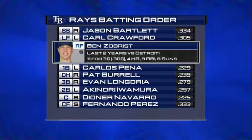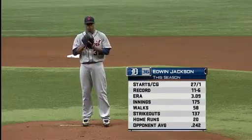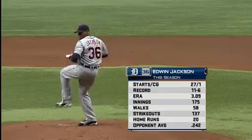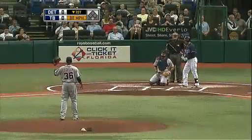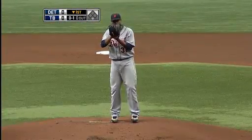Navarro and Fernando Perez rounding out the lineup for Joe Maddon. Edwin Jackson returns to the trap. An 11-game winner so far this year. ERA is excellent, 3.09. Less hits than innings pitched. And the first pitch is a strike to Jason Bartlett. And that has been a real key for Edwin Jackson this year. First pitch strikes.